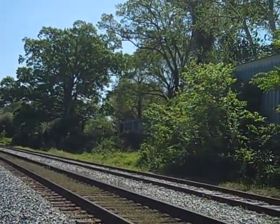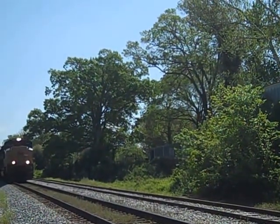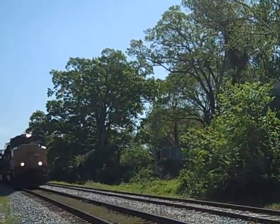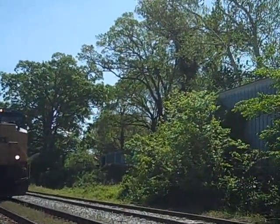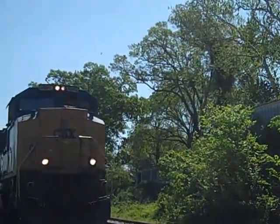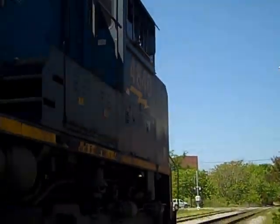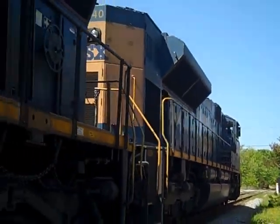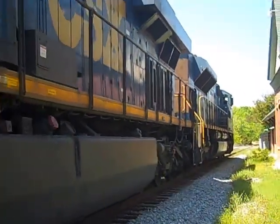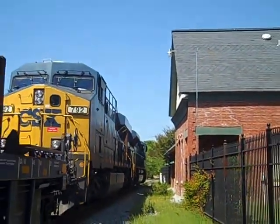Yo, yo! This is my job right here. Job with Norfolk Southern eventually, but I love seeing this power. He's got you right there! Yeah, baby! Woo! 4840. Thanks, buddy. Have a good day. SD70 Steve 4840 and ES44AH 792. Yeah!